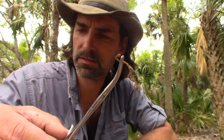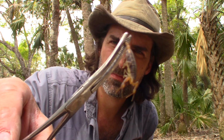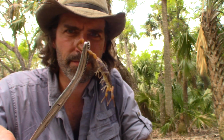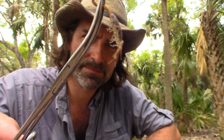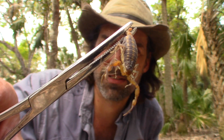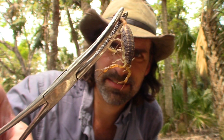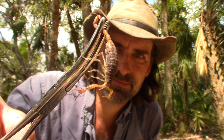Well, I guess I'll just let this little guy go somewhere. That little spider there. Okay. We got two critters going on here. Check it out. So, apparently you can eat these guys, but I'm gonna let them go. Spider on a scorpion. We got two arachnids in one go. Alright, let me let this guy go.